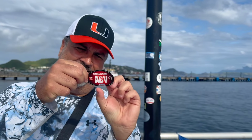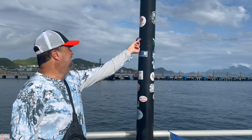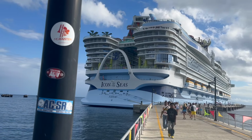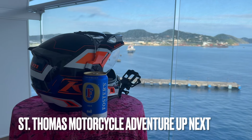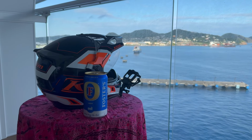Just in case anybody comes here to St. Kitts and sees the sticker, shoot me a message. Right before the ship. Back on board on the Icon. Mission complete, St. Kitts. Soon we'll take off. Next stop, St. Thomas.